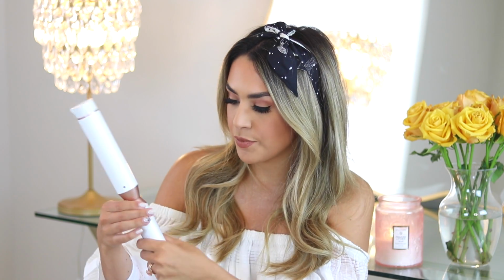And the last hair essential is my T3 Whirl Trio, and this is such a good curling iron. I bought this around November, December-ish, and I have used it every single day since then. It is so good. You get the base, and it comes with 3 different curling rods or irons that you can clip on. It's super easy to clip and unclip. They just come right off like that.